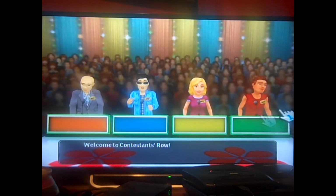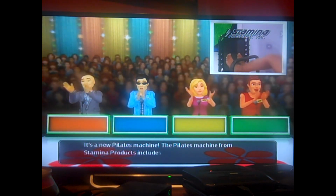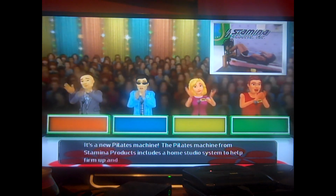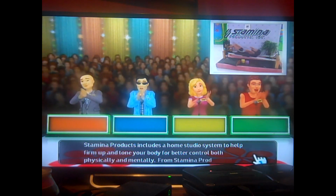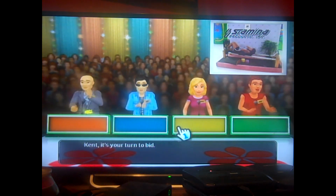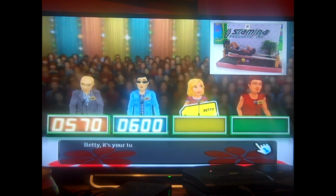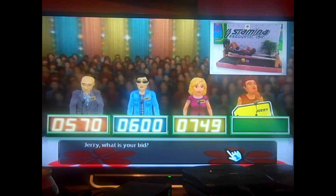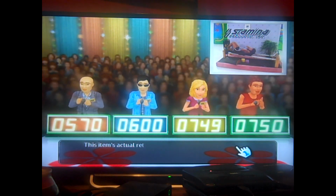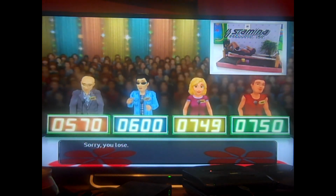Welcome to Contestants Row. It's a new Pilates machine. Nice. The Pilates fitness machine from Stamina Products includes a home studio system to help burn up and tone your body for better control, both physically and mentally, from Stamina. Kent, 570. It's your turn to bid. 600. 749. 750. The actual retail price is? Oh, it's 830. You strike two.